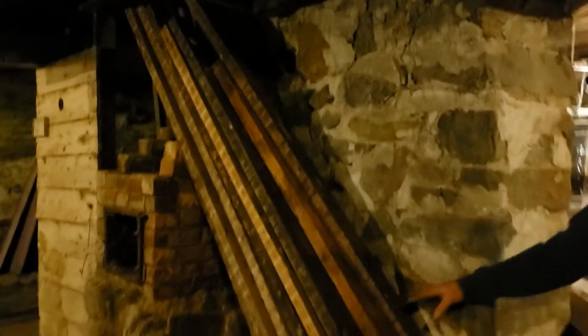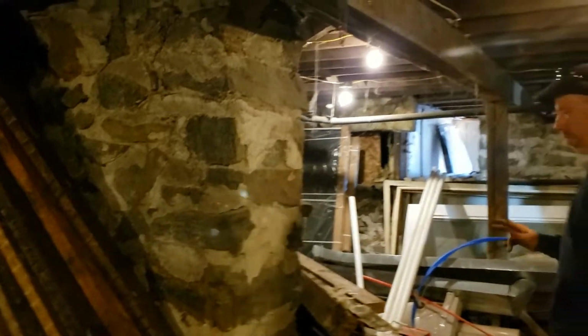We've gone through and we're reclaiming all the original lumber. We've got some ideas for that. That'll be coming up later on.